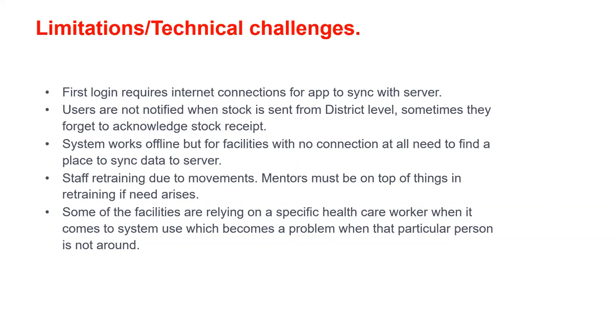Also, another limitation is that, as I said before, the application is integrated with VIMS. I mean, VIMS is a vaccine information management system used at the district level for managing the supply chain. So when stock is sent from a district level, users are not notified. They have to go and access the system from time to time to see if there is any stock that is dispatched. Another thing is, despite the application working offline, a facility with no internet connection will need to find a place where to synchronize the application. Users who are at district level can then see what is going on at the facilities.